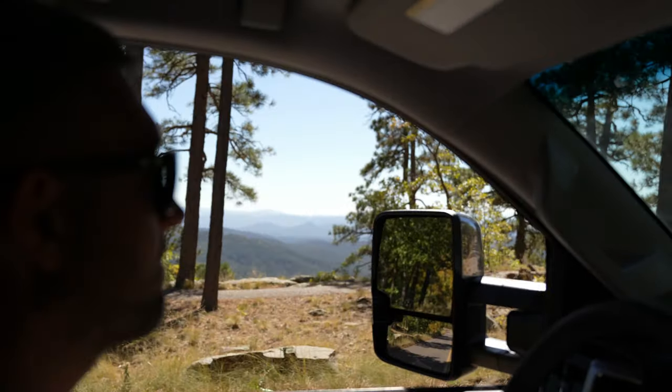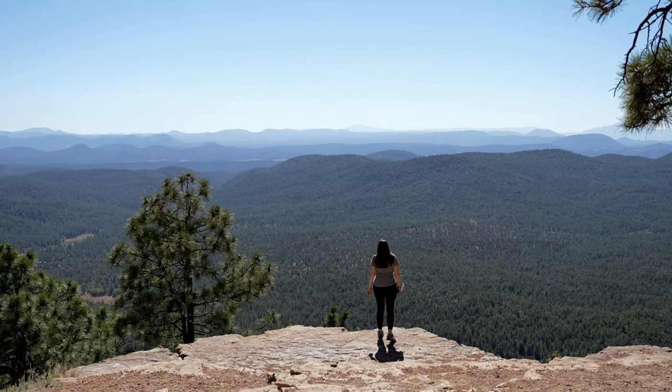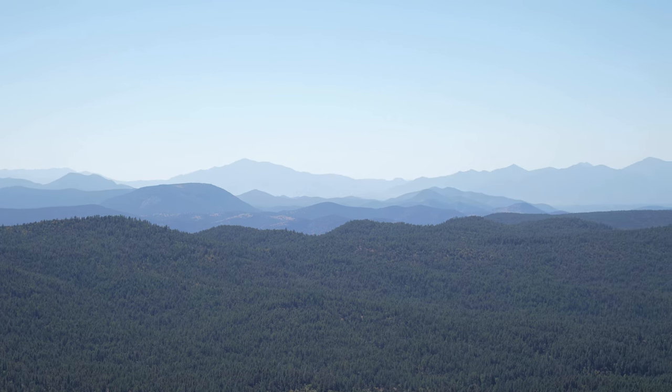We are officially driving the Rim Road now. Wow. These are serious layer views right here. Blue layers for miles.